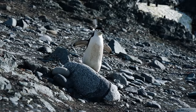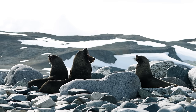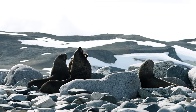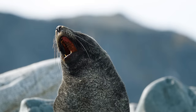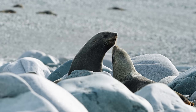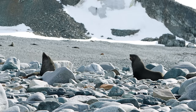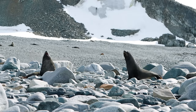I managed a few more wildlife landscapes here, and I really liked this penguin shot with the mountains in the background. What struck me most here though was the temperature. You get a sense of it from the heat haze captured in these clips. I've got no idea what temperature it was, but I wasn't wearing a coat, and had it not been for carrying a bag and two cameras and wearing a life vest, I honestly would have just stripped down to a t-shirt, and that was kind of concerning.